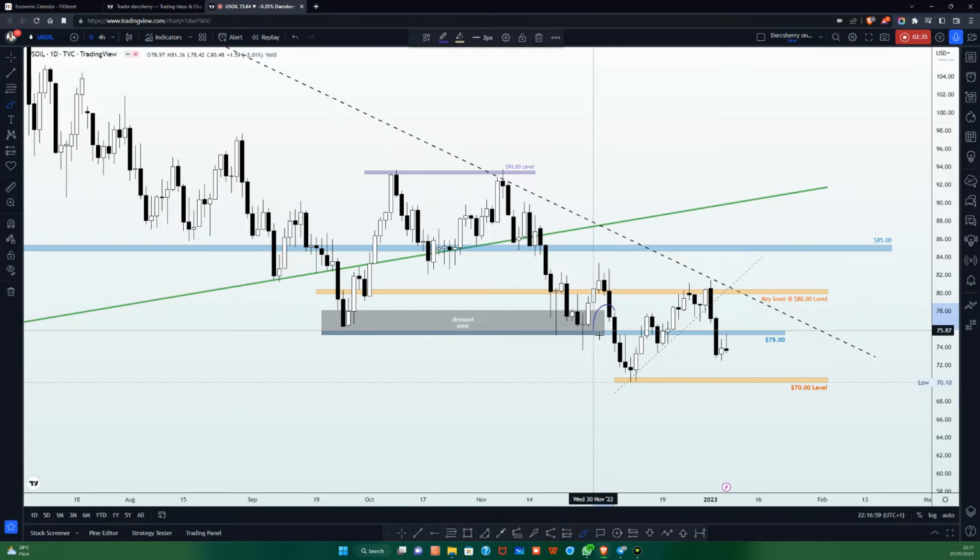We had the breakdown of that demand zone at the $75 level to give us a sign that the sellers are still very strong in this market. And what happened afterward was quite interesting. As soon as price tested the $70 level, we saw bullish momentum that brought price right back into the $80 area, and that was the level where price ended last year.